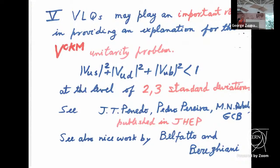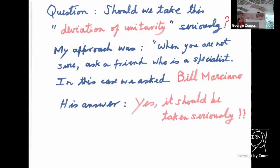We don't know really for sure that there is a CKM unitarity problem, okay? So when I have doubts about things, I ask some of my friends who are specialists. So I asked Bill Marciano whether this unitarity problem of V_CKM is serious or not. And he told me that he's not very happy with it, but it is serious. So I can encourage young people to work on the thing. So we try to solve this problem with vector-like quarks. This group of people in Lisbon, Penedo, a young postdoc, and a student, and Ribeiro, who is here, we wrote this paper introducing vector-like quarks to explain why this can be less than one, okay? Essentially, this doesn't count for anything, you know. I just described that I asked Bill Marciano if this is serious, and he says yes, it was serious.